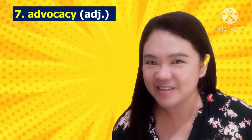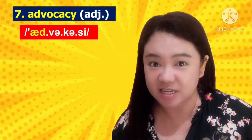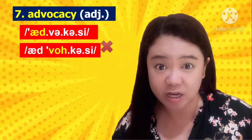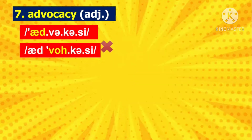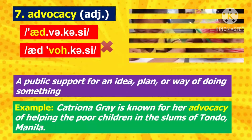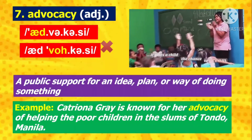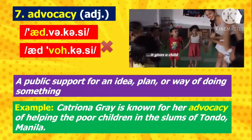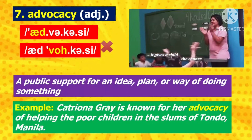Next word. Kilala mga beauty queen dito. Okay, it's... Oh, ano tawag dyan? Okay, it's advocacy. Hindi yan advocacy, okay? Advocacy means a public support for an idea, plan, or way of doing something. For example, Catriona Gray is known for her advocacy of helping the poor children in the slums of Tondo, Manila.